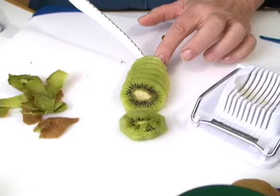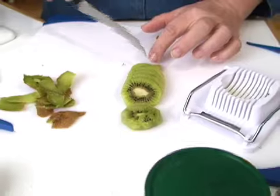In addition to eating kiwi fruit raw, or as a snack, or just as it is, you can add it to salads, whether it's a vegetable salad or a fruit salad. A great color addition. You can also put it on your cereal in the morning, and that's a great way to have your vitamin C with your breakfast. And then you can also add them to summer drinks, especially for a bright spot of color, and it goes really well with strawberries. Okay, so that's the kiwi.